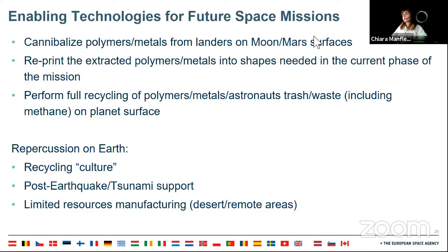So again, the idea here is to cannibalize elements from things that are already there, but also extract things from resources that are available on the planets and bodies that we go to, and then of course recycle things that we do. We aim always to bring benefit back to Earth, and our ambition is to make sure that through exploration the whole of humanity benefits, therefore pushing for a recycling culture, but also supporting, for example, post-earthquake or tsunami situations, where there's difficulty in continuing sustained life and infrastructure, and where we also have limited resource manufacturing, like in deserts and remote areas. So that's where we think we can also bring benefit back to Earth.